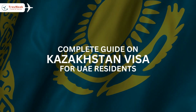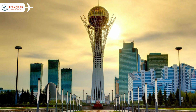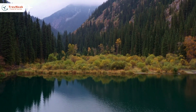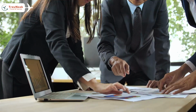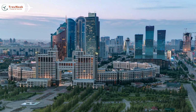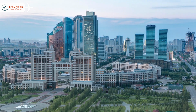If you are a UAE resident planning a trip to Kazakhstan, understanding the visa process of getting a Kazakhstan visa for UAE residents is essential. Kazakhstan offers a seamless visa process for UAE residents, making it an attractive destination for tourism, business, and cultural exploration. This guide covers everything you need to know about obtaining a Kazakhstan visa for UAE residents, including visa types, application procedures, fees, and other specific information.